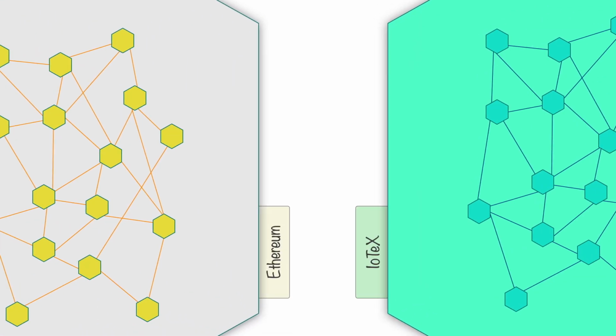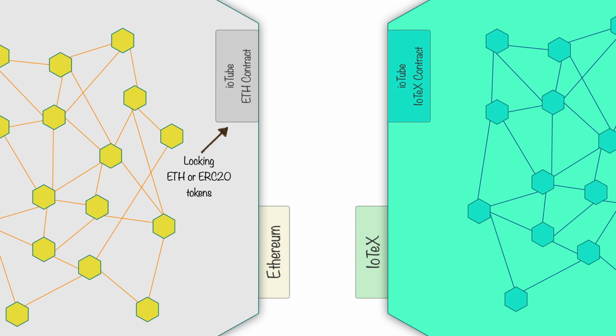Ethereum and ioTeX are two separate blockchains, which means that the tokens that exist in one blockchain do not exist in the other one. And in general, there is no way to send a token from a wallet on one blockchain to a wallet in a different blockchain. However, it's always possible to design an Ethereum smart contract that can lock any ETH or ERC20 tokens that are sent to it on the Ethereum blockchain. And because ioTeX fully supports Ethereum smart contracts, this contract on the Ethereum blockchain can work in combination with another contract deployed in the ioTeX blockchain.